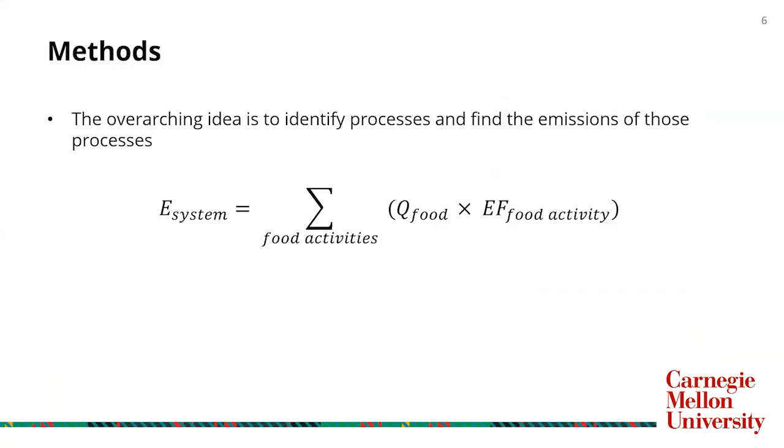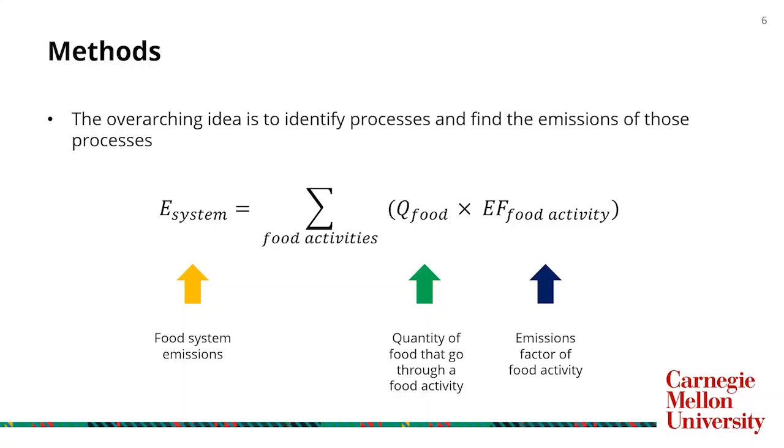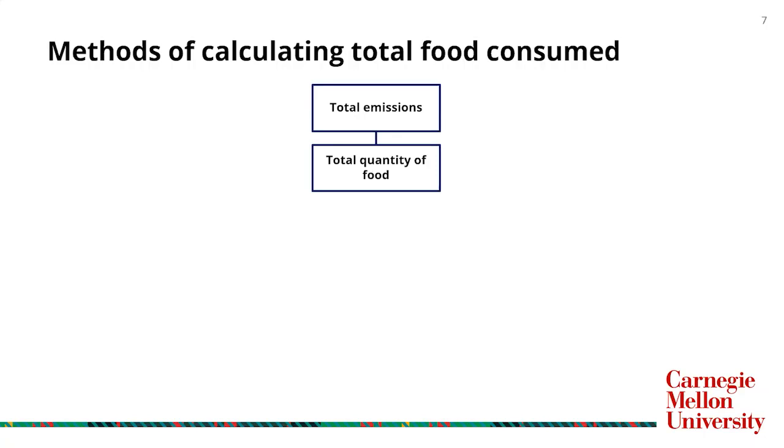So the overarching idea used to calculate food system emissions is to find the amount of food that goes through each food activity, find the emissions factor of that activity, and then sum over all food activities. So the greatest uncertainty comes from the estimate of the total amount of food consumed in a region. So we developed 4 different methods for comparison. To know the total emissions, we need to know the total amount of food that is eaten and wasted in the region. And we have 3 main data sources to give us such an estimate.